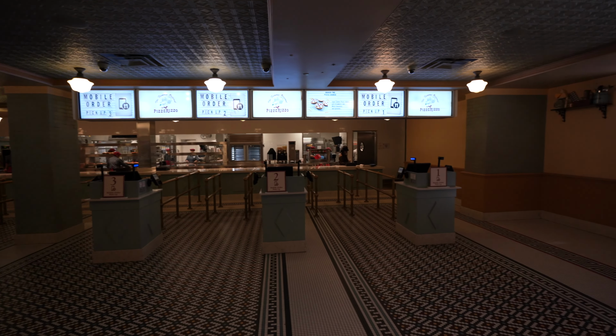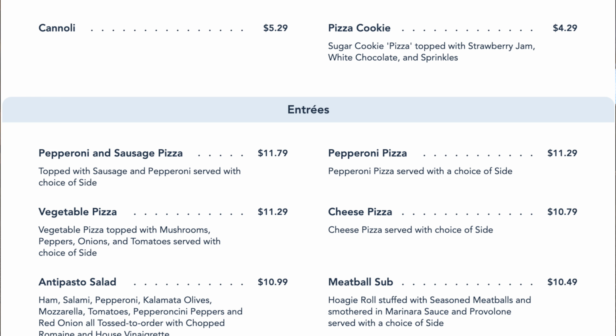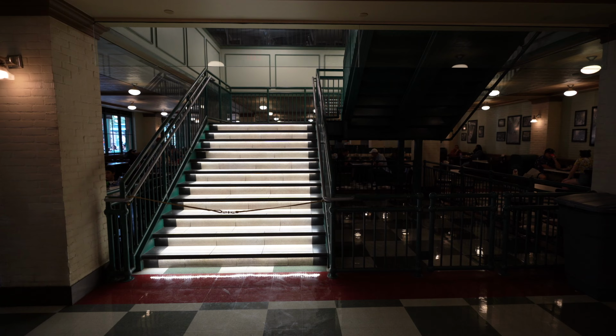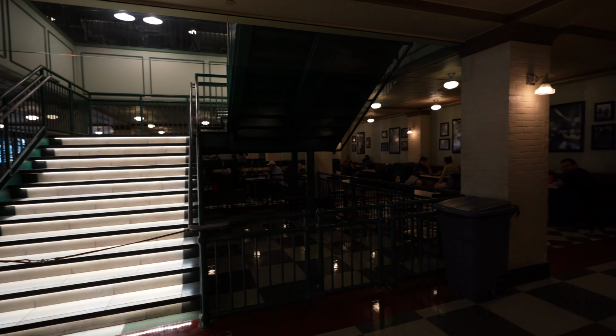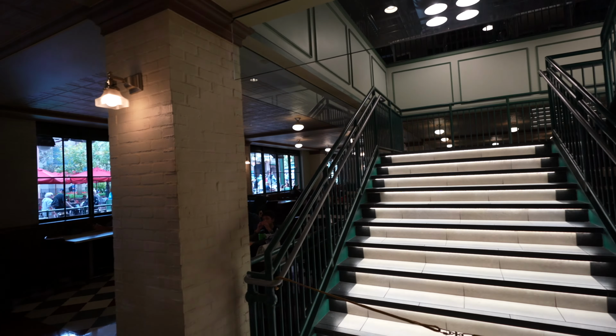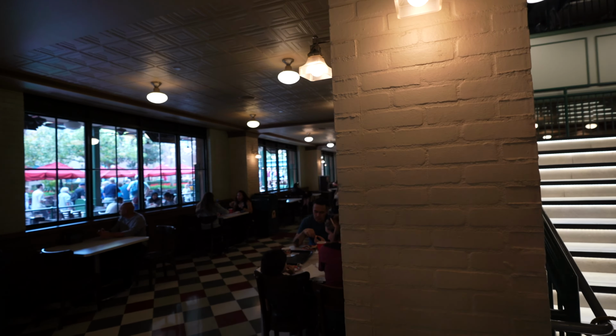This is a huge cavernous lobby. You walk in, you can mobile order or go up and order your food directly. So I guess the upstairs section is currently closed, but you can sort of see plenty of indoor seating over here, along with all the outdoor seating that we saw earlier.